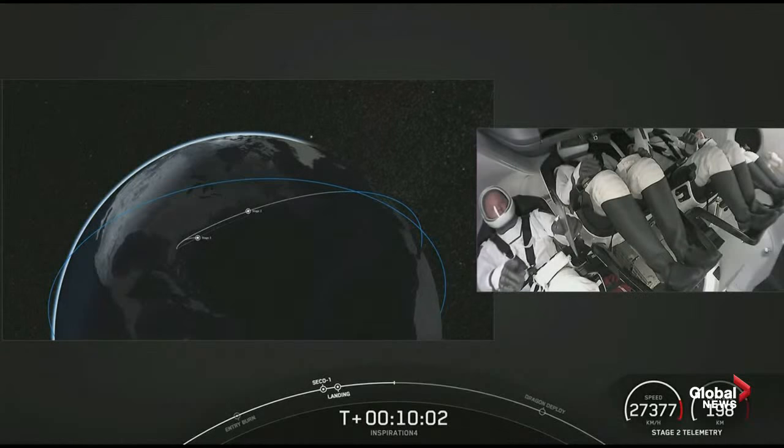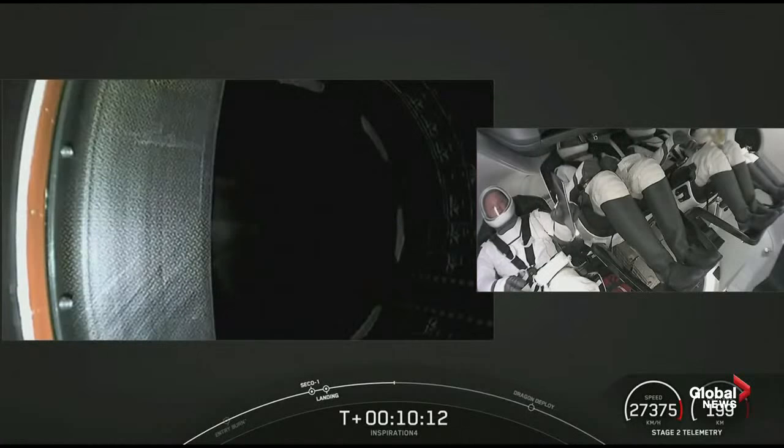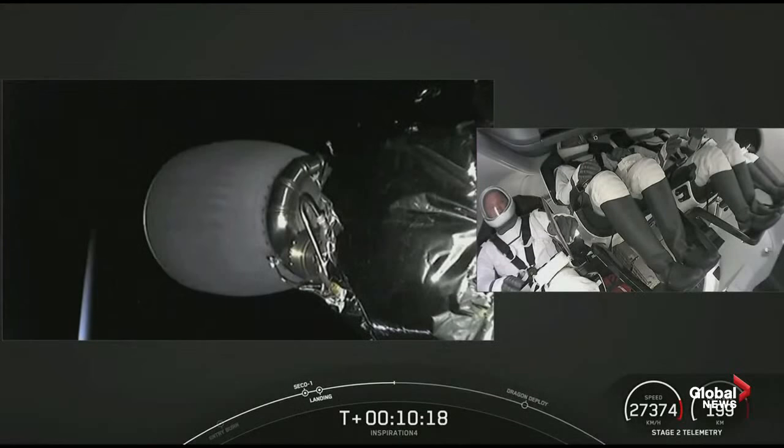The Dragon capsule and crew are in a nominal orbit. In a few minutes here, we'll separate from the second stage, and then shortly after that, we'll begin opening that nose cone. At the same time, we landed our first stage on the drone ship, which is super exciting. As if the second stage action wasn't exciting enough.